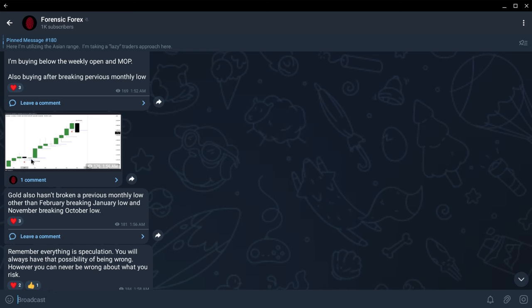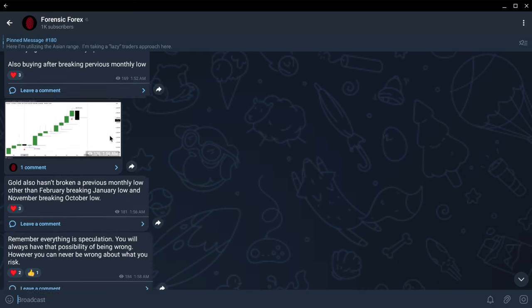And also said gold hasn't broke a monthly previous low in a long time, since January. Pretty much February broke January's low, and ever since breaking January's low, the rest of the year has been bullish. It hasn't taken out a previous monthly low in such a long time. This month it had. So there could be some strong pullback here, right? Some buying opportunities because gold is cheap for a month. And gold could continue to make all-time highs going into next year. Who knows, right? Just all speculation.